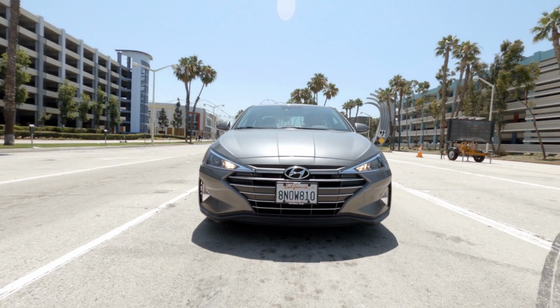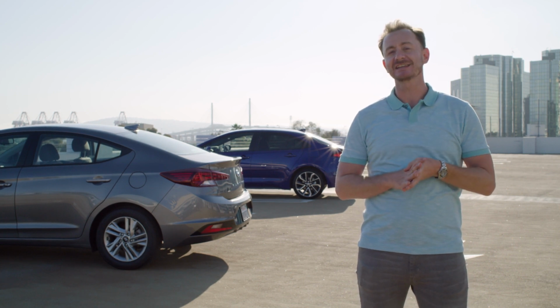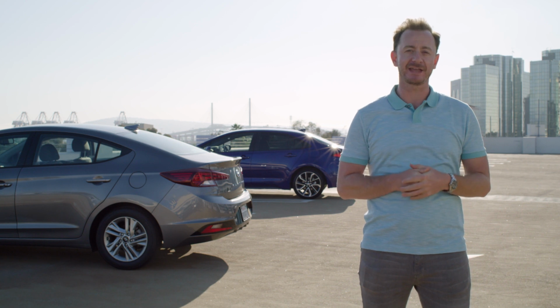What to do? What's for sure is that these are two closely matched sedans that promise lots of miles of practical transportation on the road ahead.